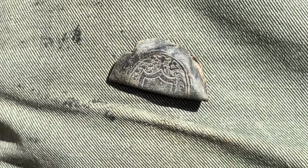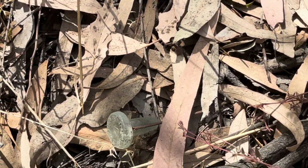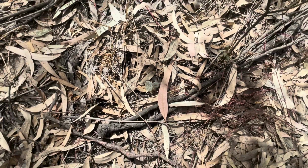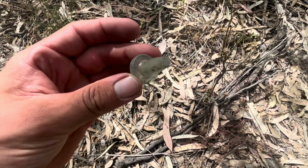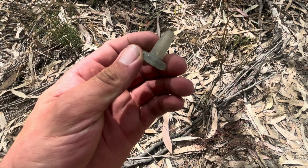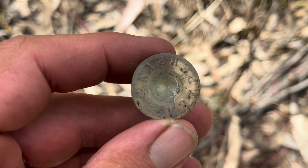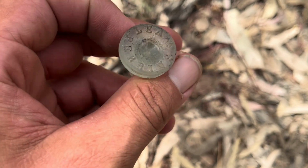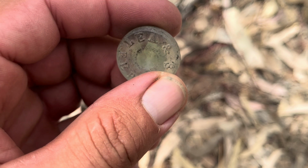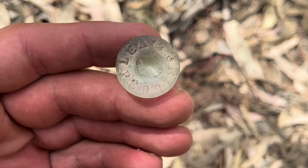Spied something in the leaves here. I don't know how long it's been there, whether someone's thrown it there or it's been sitting there for years and got uncovered, but it's a glass cork just sitting there. And even better is it has writing on it. So, what way up are we here? Something Lee and S. Perrin.